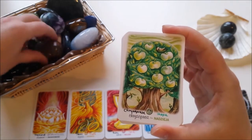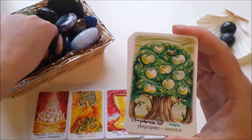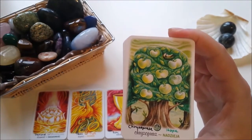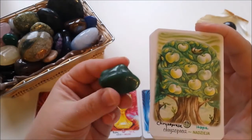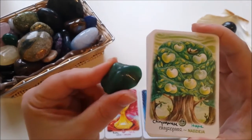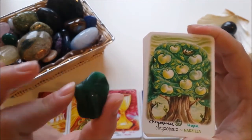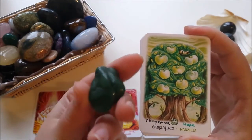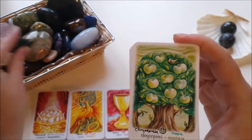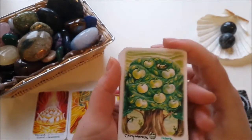It's always like the stone that's at the bottom of it all if you're searching for something. It's always like that. So I'm still not too sure if this might be chrysoprase, but I think I believe now that it might be an aventurine, actually. But I'm not like 100% sure.